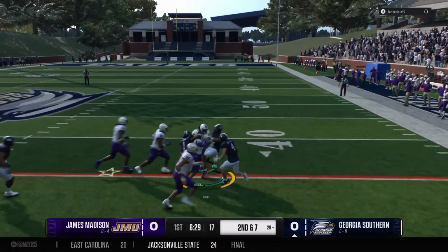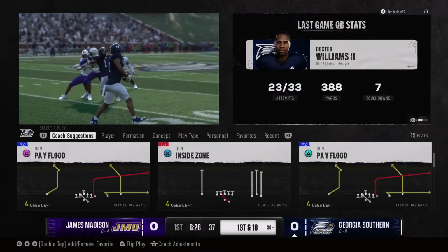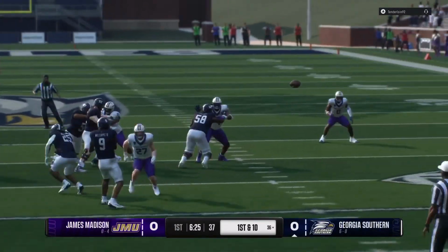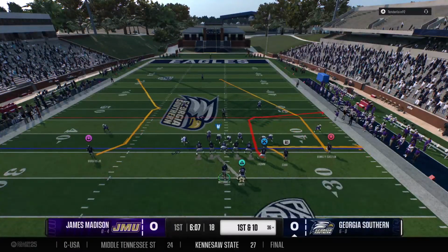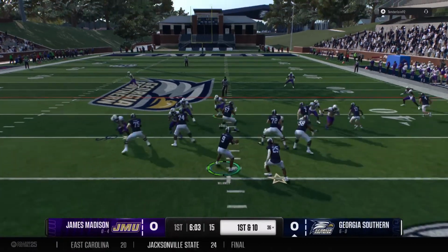He's got it on the right. Slammed to the ground, but not before he gets the first down. Nice completion here to this wide receiver, and you're going to see this receiver line up in different spots all over the field all game long. Defense has got to keep their eye on where this guy is because they know he's a big part of this offense's success.